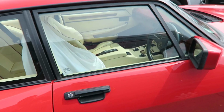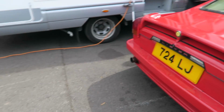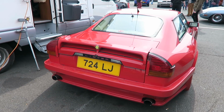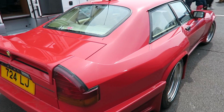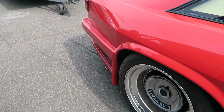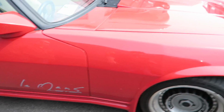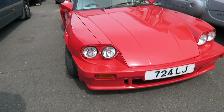Guessing 80s with the sweet car phone. I assume it's based on a Jag chassis. Yeah, it looks a bit Jag XK-ish, but then tweaked by Lister, who famously used Jaguar engines. Right, mate. Not many of them about.